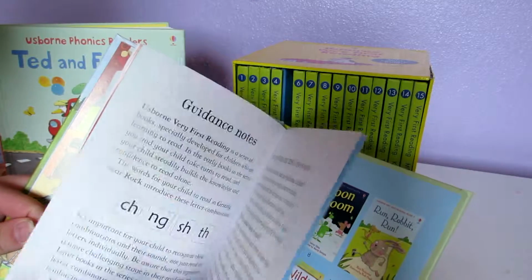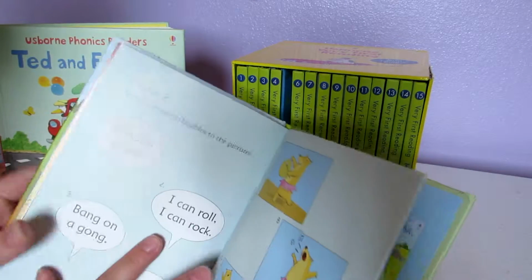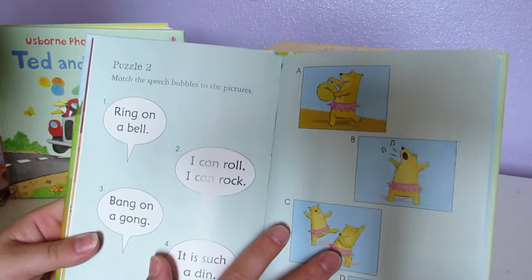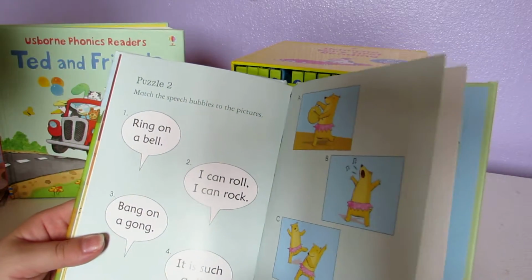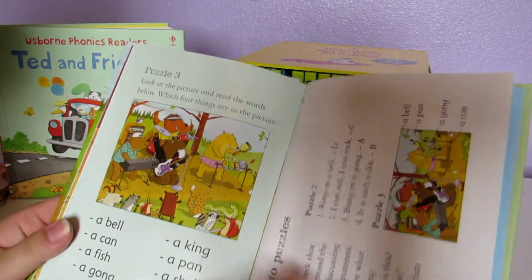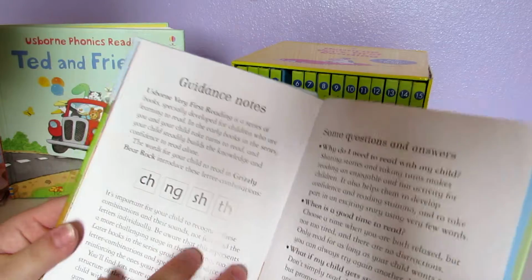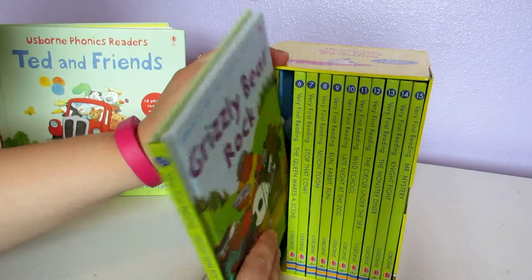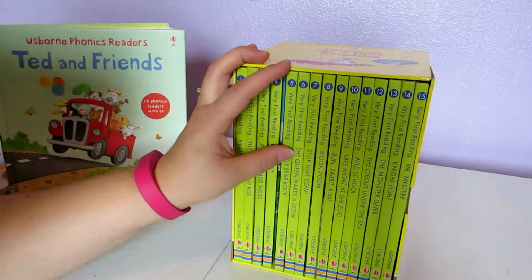As you get to the back, it is going to give you a couple puzzles to work on reading comprehension. This is just as important as them being able to sound out the words, is to be able to comprehend the story. What did they just read? It gives you the answers to the puzzles. It'll also help guide you on what you need to do. So that is our first guided reading set.